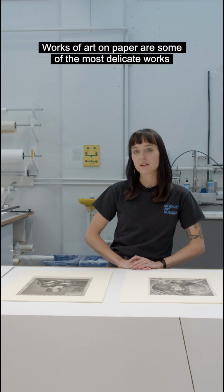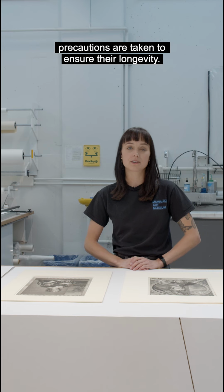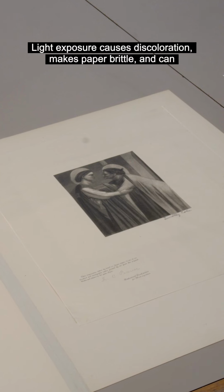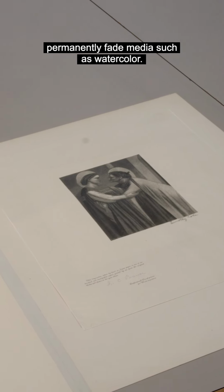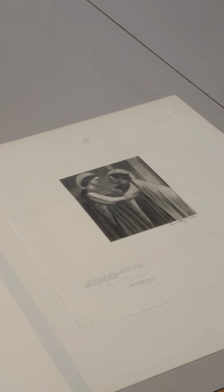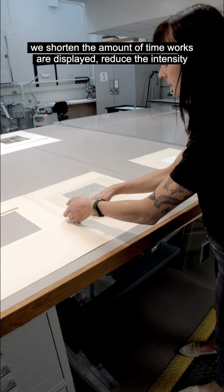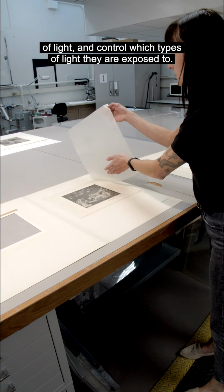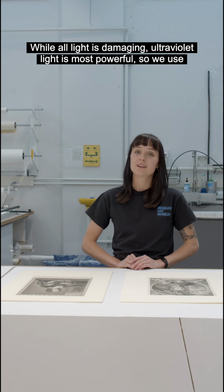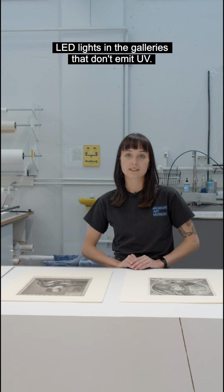Works of art on paper are some of the most delicate works in the museum's collection, so a number of different precautions are taken to ensure their longevity. Light exposure causes discoloration, makes paper brittle, and can permanently fade media such as watercolor. To slow these changes and extend the life of the artworks, we shorten the amount of time works are displayed, reduce the intensity of light, and control which types of light they are exposed to. While all light is damaging, ultraviolet light is the most powerful, so we use LED lights in the galleries that don't emit UV.